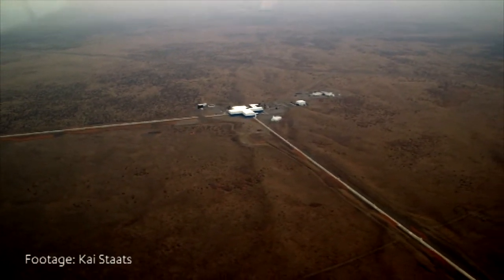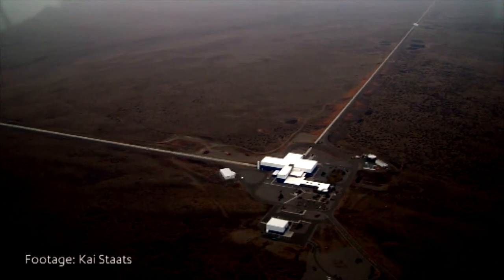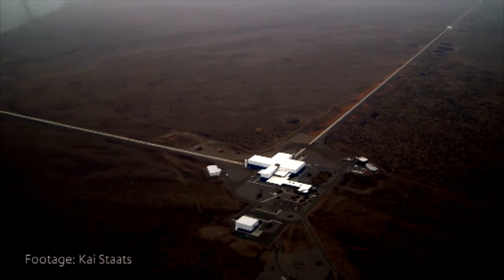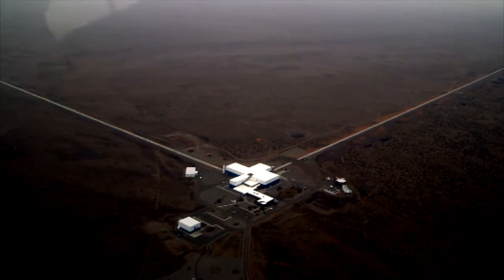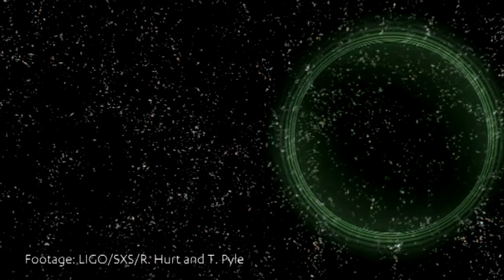This is LIGO. LIGO is a huge scientific experiment which has just helped make what has been hailed as the biggest scientific discovery of the century by detecting gravitational waves. It's a moment few scientists across the globe had thought possible, but have been waiting for since Einstein's prediction of the existence of gravitational waves 100 years ago.